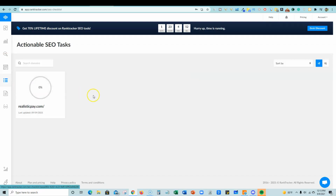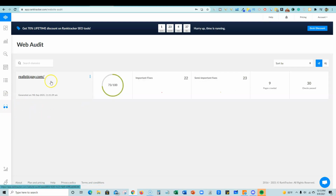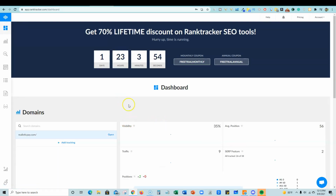There's an SEO checklist. We're not going to really go into that, but there's a website. So it has reporting, and it has a website audit over here as well. It's saying my site is a 73 out of 100, that there are 22 important fixes, semi-important fixes 23, pages crawled and checks passed 30. So it does have a pretty decent looking report, and you can also come in here and check out the report as well. So overall, and then you have your dashboard.